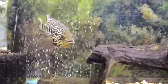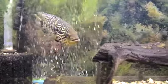It'd be better if all you wanted to do was eat me. So, anyway. This little 55 gallon here. I'll have to zoom in.